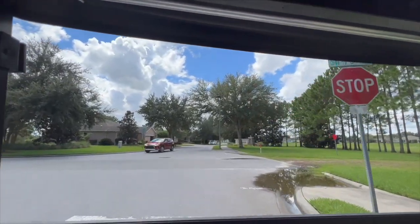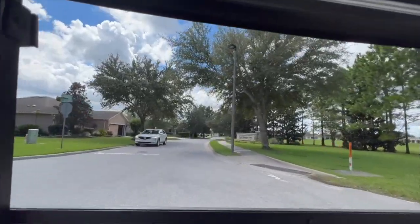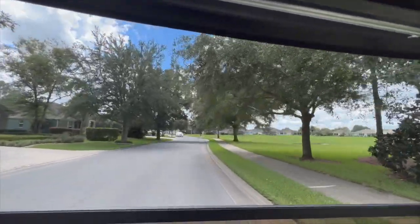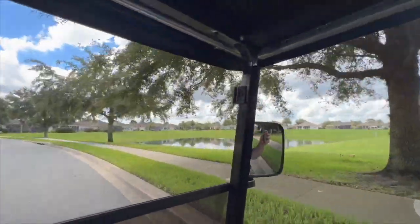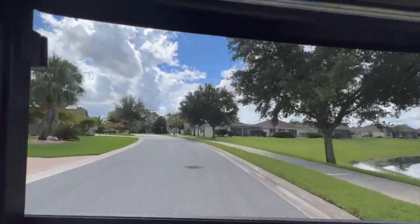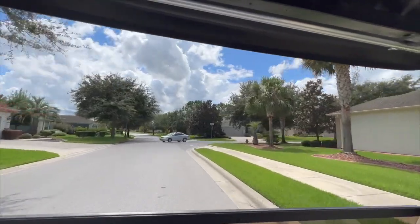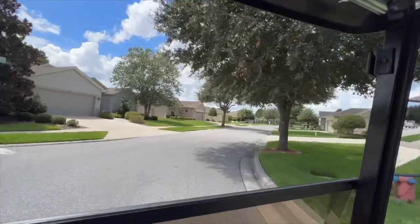Day to do some cart riding and videoing. We're going into Arlington. Now, if you'll notice how much the trees and things have grown, this is a community that I believe started in '06. So if you get a pre-owned home here, gorgeous. They've got a nice pond over here. All of them are stocked with fish. Just going to cruise down some of these streets so you can look at some of the pre-owned neighborhood look here in Arlington.